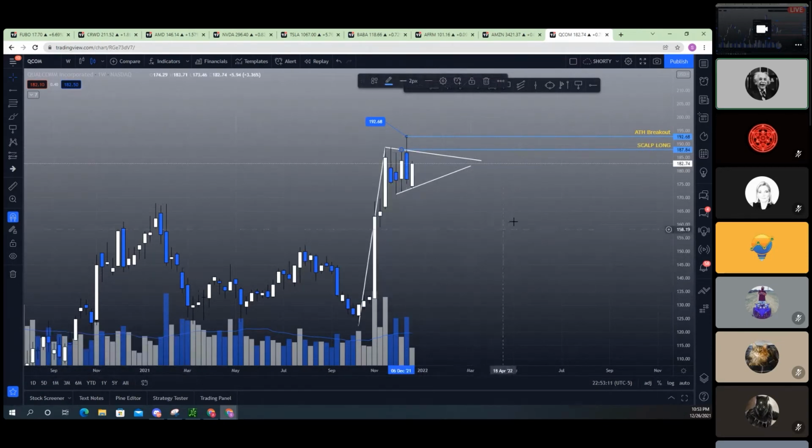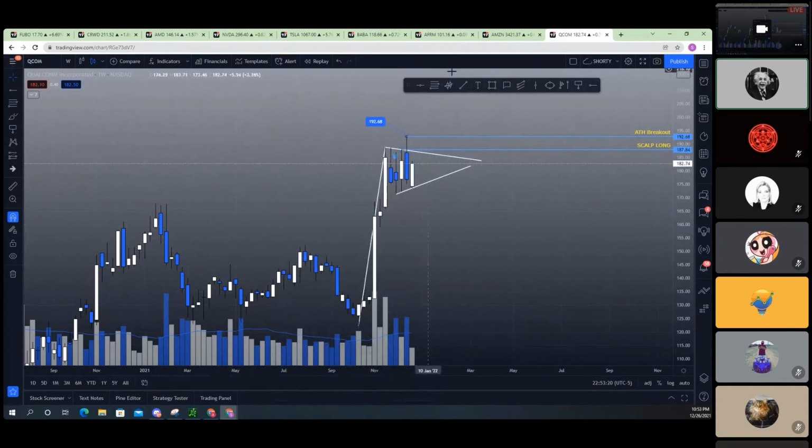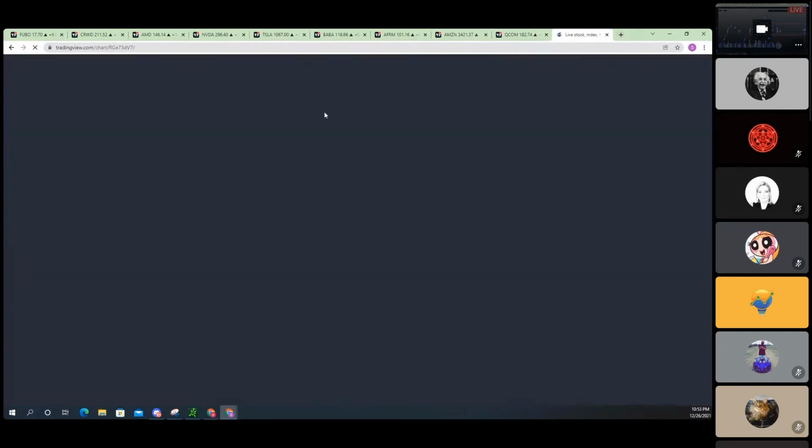So this is how I would play QCOM. It has a really good setup. It's definitely worth watching. Yeah, and I think all chips will run. Let's check TSM. I know Flipper was all about it last week.